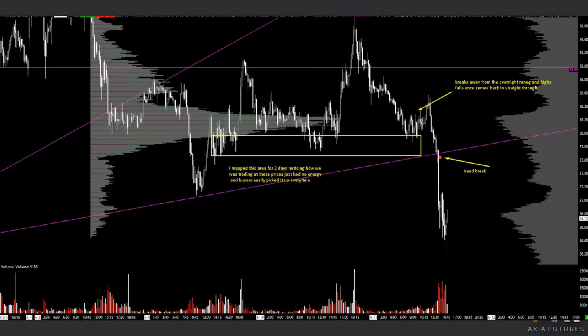It takes its time, and then we've got the trend break. We stalled around it, which is expected. You're expecting it to stall at an interaction point where buyers will meet sellers. People are going to try and buy the trend line, and then eventually we get the follow through down.